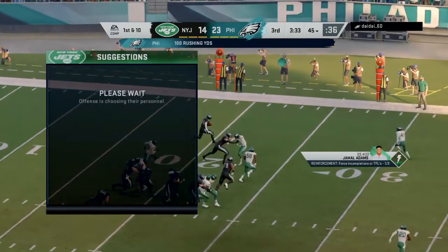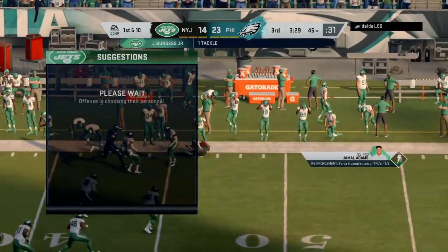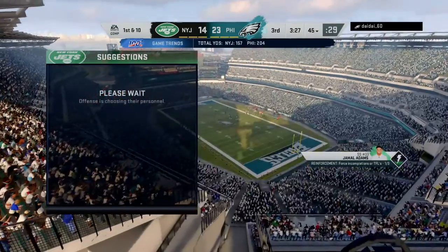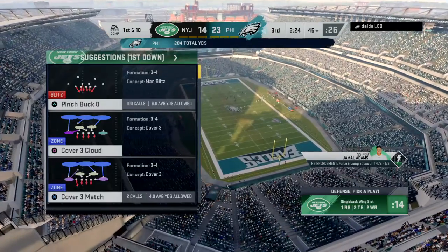A big chunk on the ground there, 27 yards. They're trying to show that they can run the ball and protect this lead. Give it to the backs, play a little bit of keep away, don't you think? And that's probably a good philosophy at this point, going to make that defense stand up and stop them.